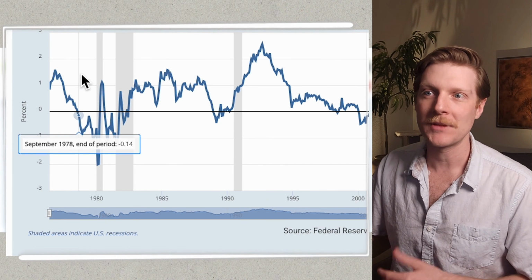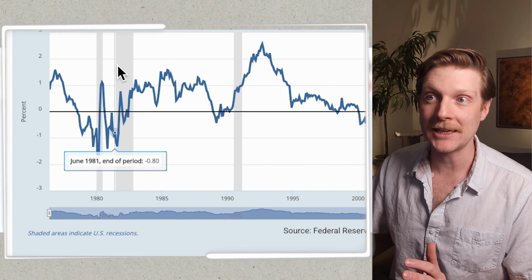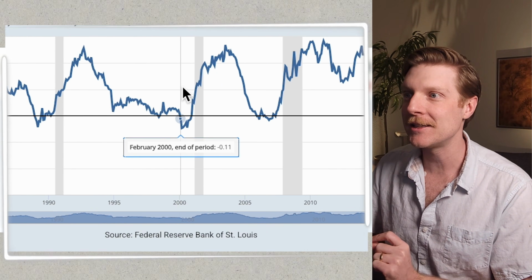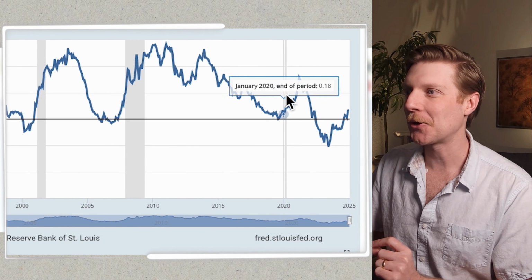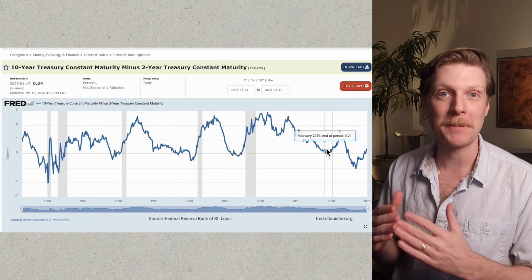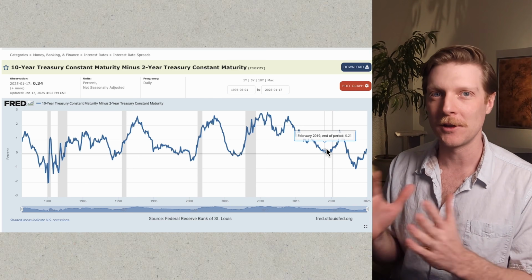So we see it here in 1978, the yield inverts, and then we have a recession in 1980. The yield inverts again, and we have another recession here. The same thing happens in 88. The same thing happens in 2000, 2008, and then here's the little COVID crash in 2020. It happens here as well. So this indicator has been very successful at picking recessions, but again, we're looking for a bear market. So I'm going to couple this indicator with 4 others.